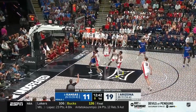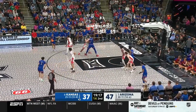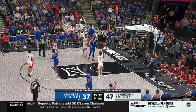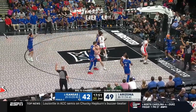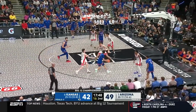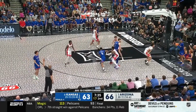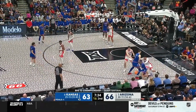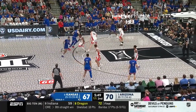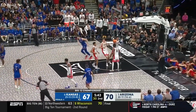Dickinson from deep, and the second three for Hunter Dickinson. 3-point shooting for Arizona, 7 for 11 from outside the arc. A team that shoots under 32% from 3 on the season. Kansas goes inside. After him. Go at him again. Hunter Dickinson in the lane into a 3-point lead. Hunter Dickinson attacks the baseline. Dickinson down low using the window.